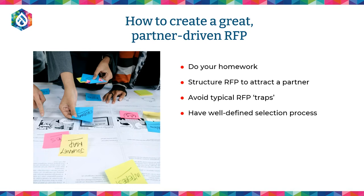So if an RFP is like a blind date, at least we can write a good profile for our blind date. Then avoiding typical RFP traps, and we'll talk about some of those, and having a well-defined selection process. That's important too. We don't want to just talk about the document, we want to talk about what happens afterwards. Is there anything else that you want to add, John, that I haven't?